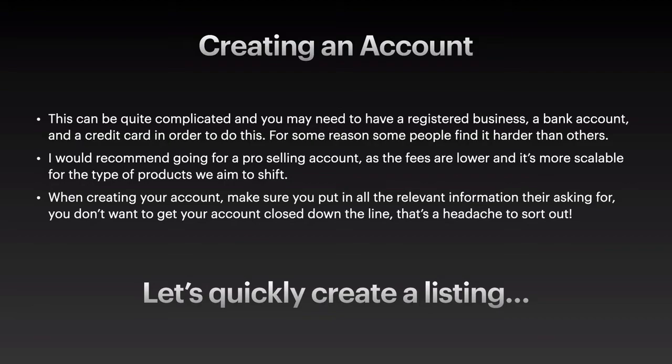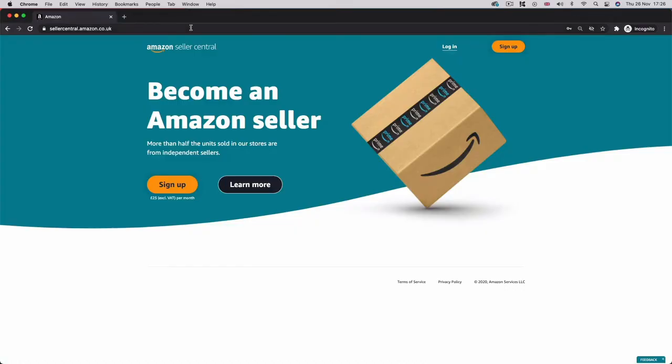So let's quickly create a listing. Signing up for Amazon Seller Central is quite straightforward. You'd go to sellercentral.amazon.co.uk, or if you're in America, .com, and sign up. It's £25 excluding VAT per month, which may sound like a lot of money, but hopefully you're making more than £25 a month from this. Don't sign up for Amazon straight away, and this is a little tip. Sign up for Amazon after you've done product research and actually found suppliers. Then sign up for Amazon, and you want to then check you can actually list that product in that category. You want to make sure that you have access to do that.